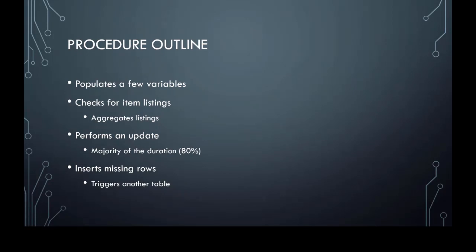We perform an update to the underlying table. This is about 80% of the runtime of the procedure when I started working on this. So it was obvious looking at this even briefly that we're going to have to handle that update and see what we can do to make improvements there. And then, since this is an upsert procedure, if one of the rows we tried to update doesn't exist, so if the quantity for that item in a given distribution center does not already exist, then we're going to insert a row. And I realized as I started looking through this that the insert is going to cause us to run a trigger that does a change on another table. So that's our starting off point.